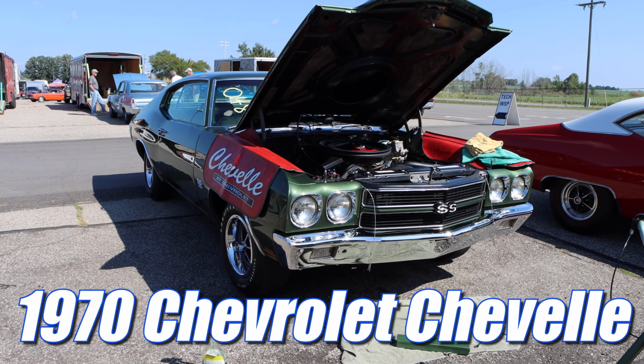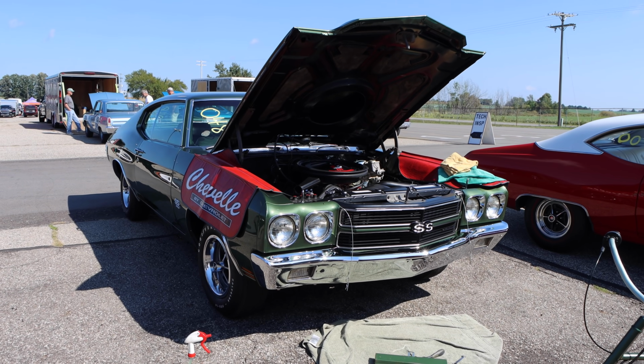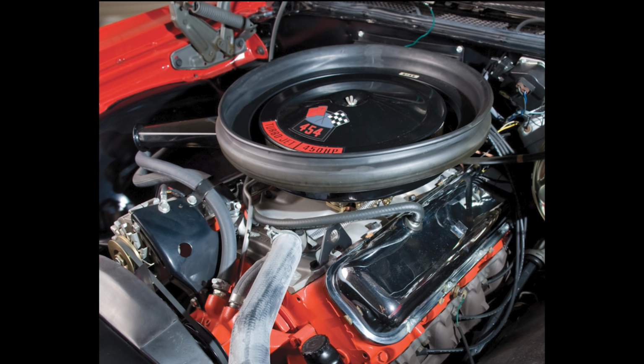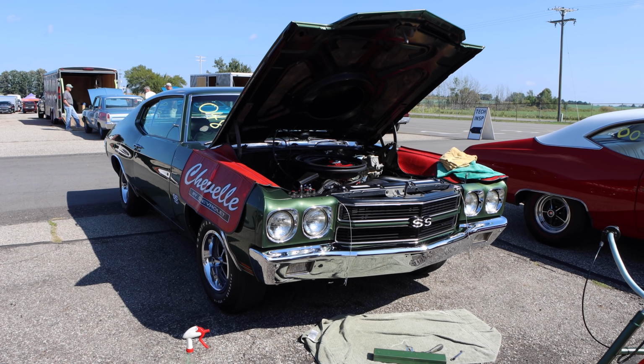1970 Chevrolet Chevelle Super Sport. And in 1970, the Chevelle had some rather monstrous engine options, including the 450 horsepower LS6 454. But that's not this car. This one's got the base engine.